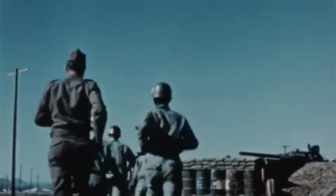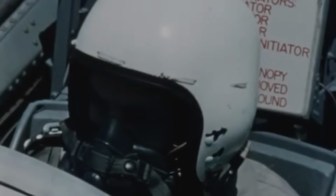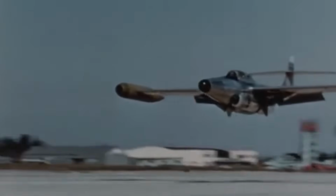In the tense years following World War II, as the Cold War began to take shape, the United States found itself facing a new and unprecedented threat, the possibility of Soviet bombers penetrating American airspace. To counter this danger, the U.S. Army Air Force needed a new breed of aircraft, one capable of operating in all weather conditions day or night to intercept and destroy enemy bombers before they could reach their targets. Enter the Northrop F-89 Scorpion, a twin-engine all-weather interceptor that would become the backbone of U.S. air defense throughout much of the 1950s.